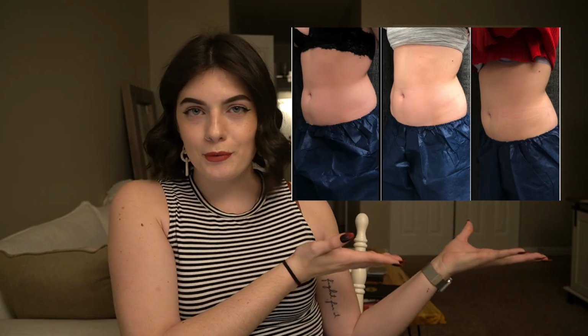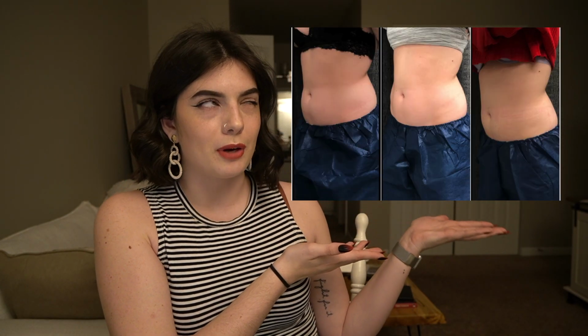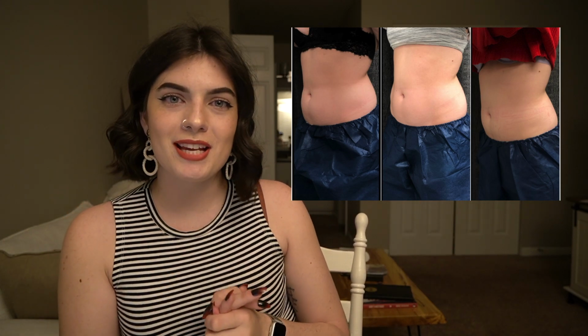And then I went back in March to get my final photos taken. I will insert all 3 pictures side by side right here. You guys take a look. Tell me what you think in the comments. But essentially, I look bigger in the last one than I did in the second one.